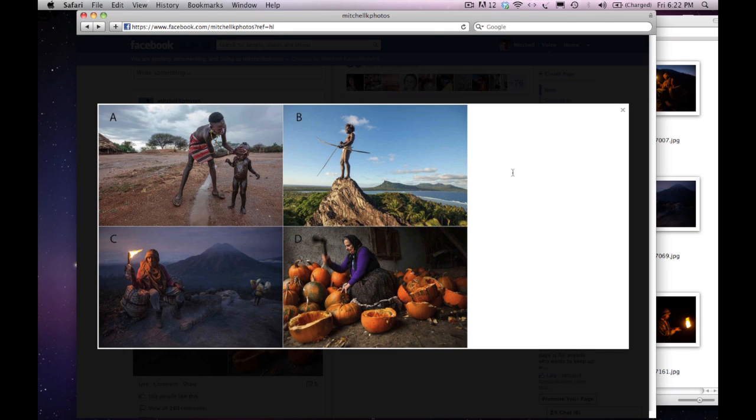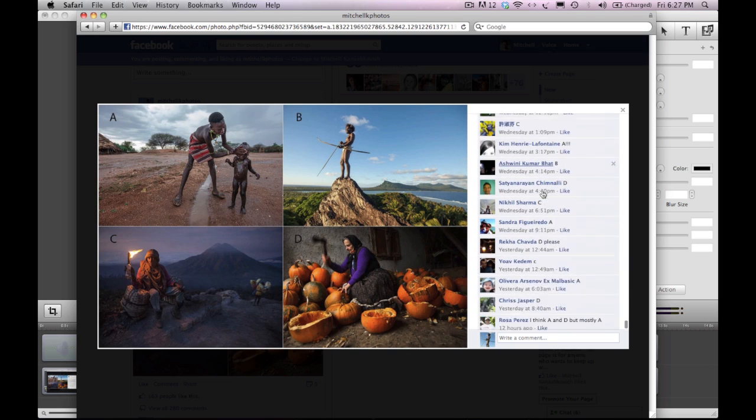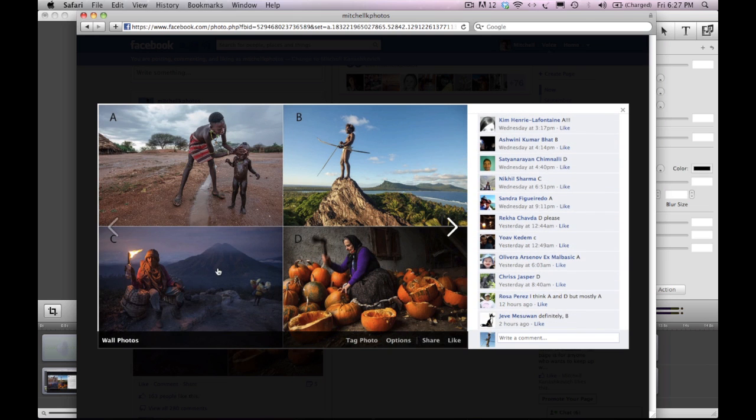Your votes indicate that image C, the photograph of the sulfur mine at the top of the crater rim, is the one that most of you want me to talk about or to discuss in this video. So, let's get to it.